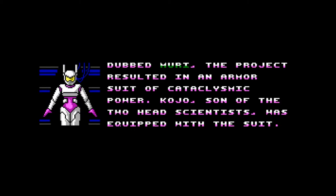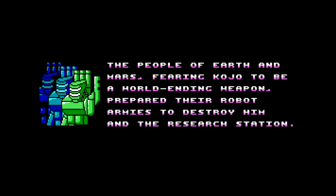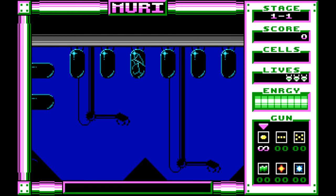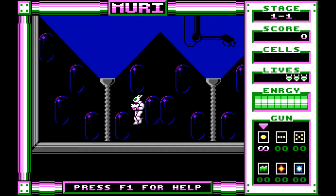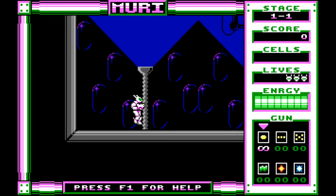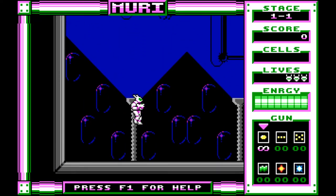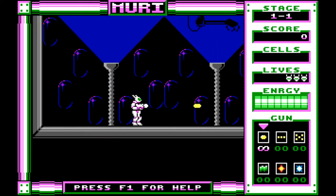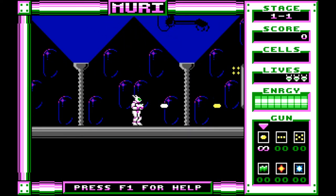Basically, scientists on Mars made an armor suit with a lot of power, and then the powers of Mars and Earth got scared and sent things to the base to destroy it. But then Mars itself just vanished, apparently. Anyway, we're in the superpower suit. So the jump takes a bit to get used to, and no, this game doesn't have music because it's being as retro as it possibly can.